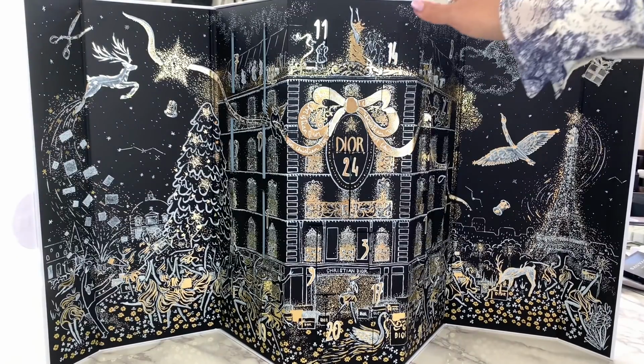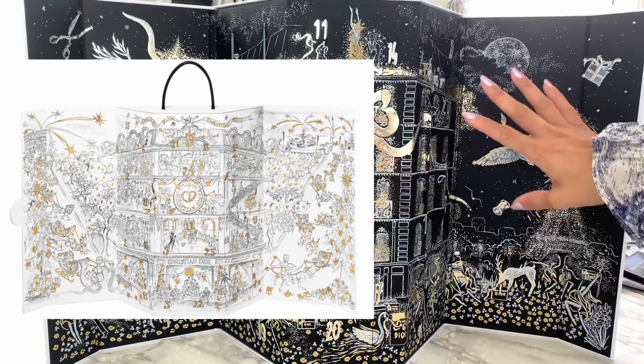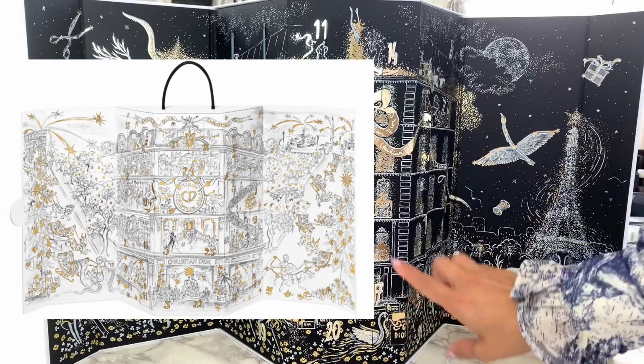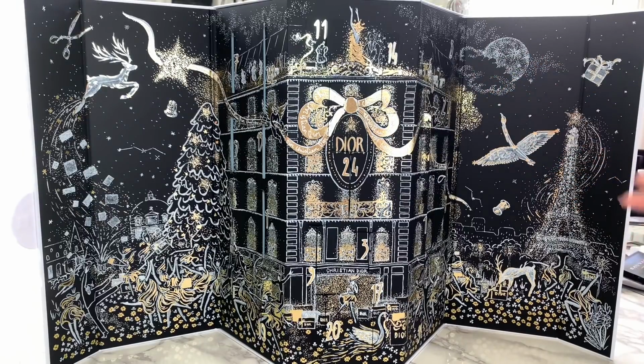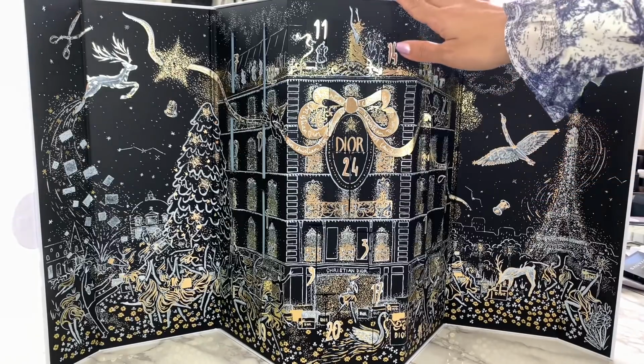And I honestly regret not getting last year's, because last year it was all white inside, and it was kind of a similar design. It was the Dior storefront, but it was white as opposed to this, which is a black background. So I just thought the white would be brighter and maybe less visual space. This is really nice. I still think it's very pretty.